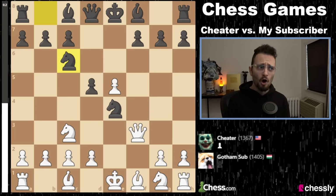Well, that's awfully strange, that a person goes from being dead lost against the Vienna in 8 moves to knowing the main line immediately? Okay, fine. White, bishop b5, plays the main line.